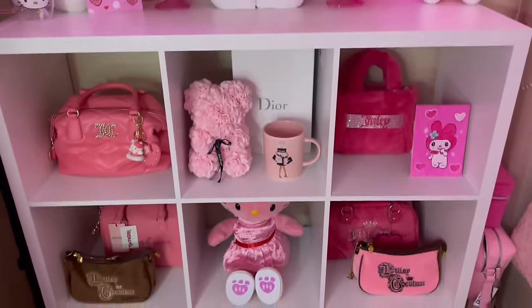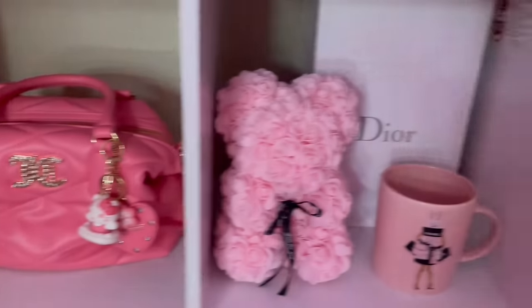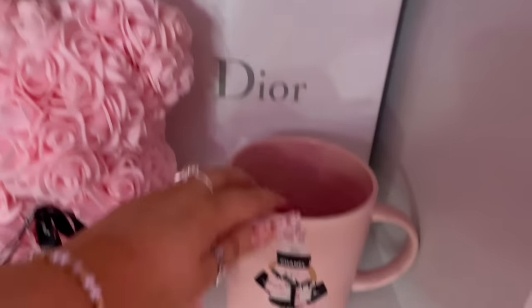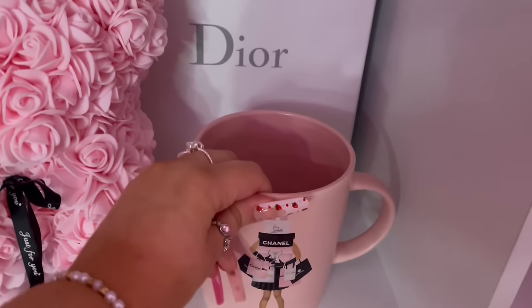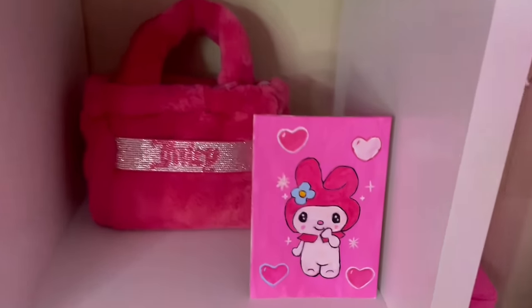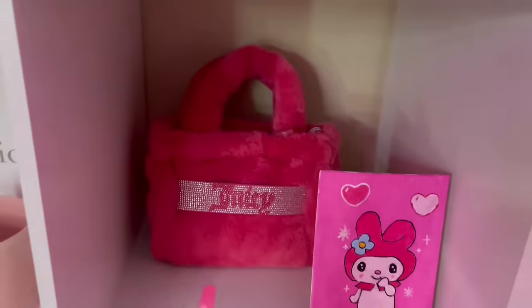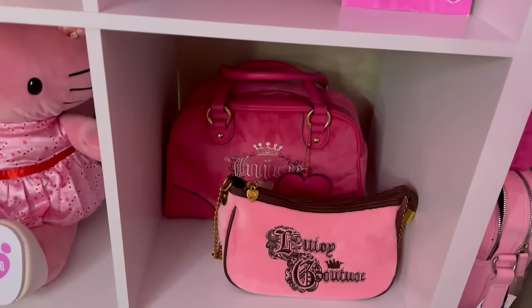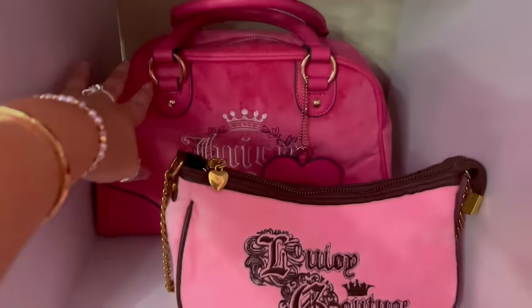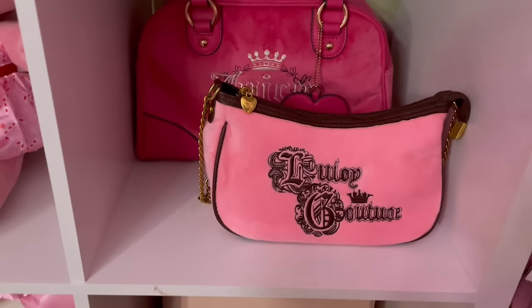Okay, now going into my actual shelves. On this one, I have a Juicy bag, and then I just have a Dior box and a cute mug. And I actually got this from Walgreens. And then I have my adorable My Melody painting that I painted and my Juicy bag. Okay, so I have my Juicy bag in the back that I got from Marshalls. And this is Juicy Couture. If you know, you know.